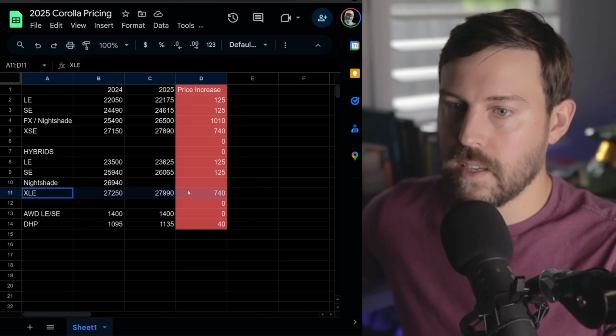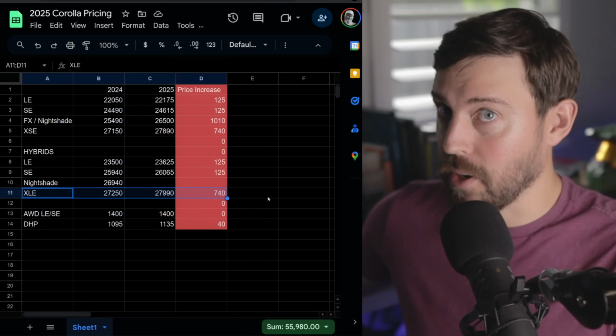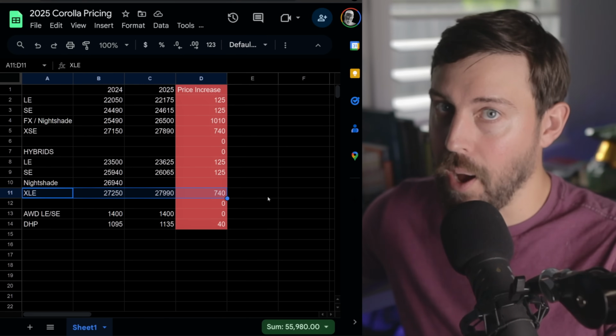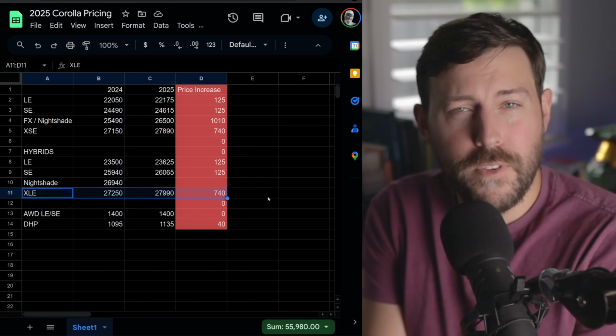Why is the XLE a terrible buy on the hybrid? It's because it comes way too close in price to the base Camry. The Camry LE is a home run in terms of bang for your buck. All right. And you can get the optional heated steering wheel and heated seats on there. And it comes standard with blind spot monitor, if I remember correctly.